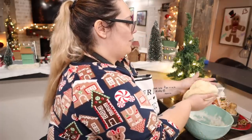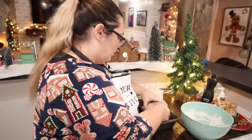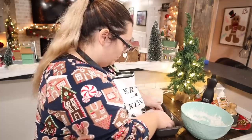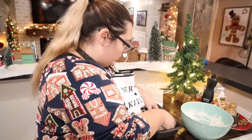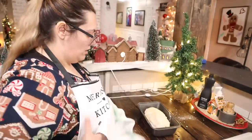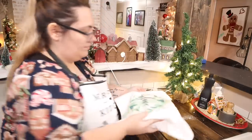So we're just going to lightly turn this into an oval. Shape it into an oval. Alright, now I'm going to cover this and let it rise in the pan for about 20 to 30 minutes. That's what I'm told to do. Just in a corner in the kitchen.